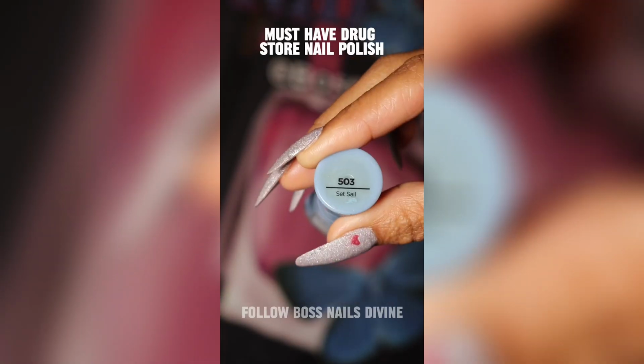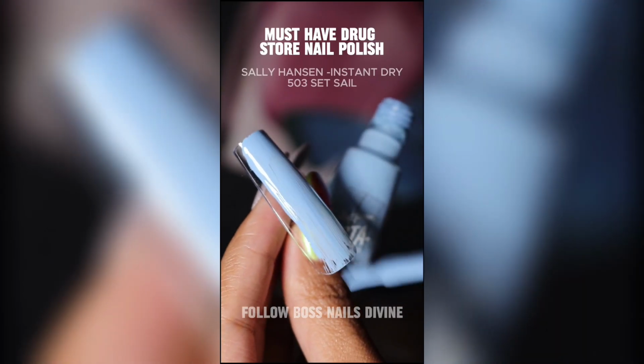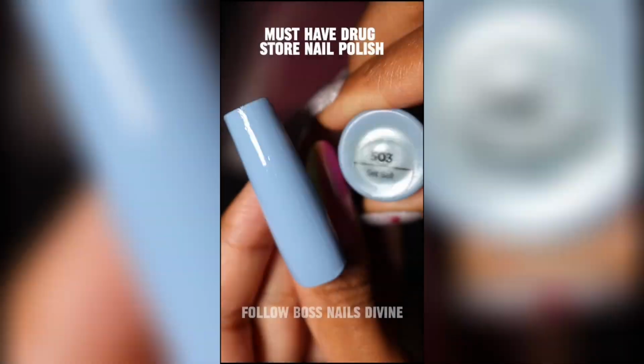Do you love the color baby blue on your nails? I love this nail polish formula because it doesn't dry super fast and you're able to work with it and it is super full coverage.